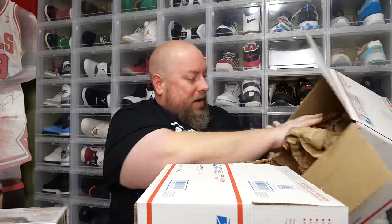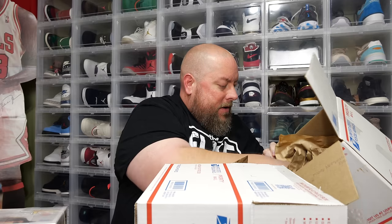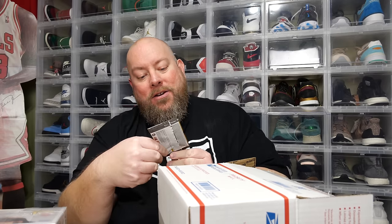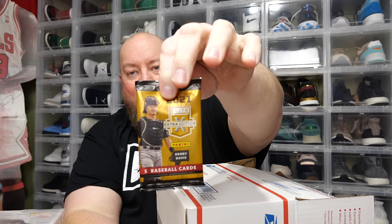Sometimes he throws in a free pack of sports cards or those Funko cards in with his boxes. Before I pull it out, let me see if it was in this box. Not always, but he usually does. I'll see it this time. Not a big deal. Just like a little freebie he sometimes throws in. Oh, there it is. Which one is it? Oh, 2021 Donruss Elite Extra Edition Baseball.